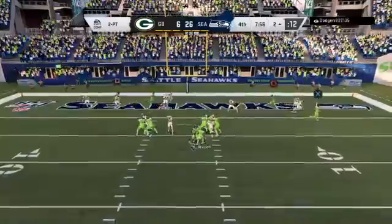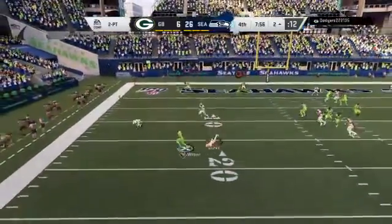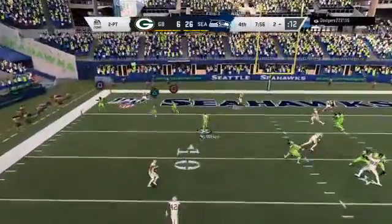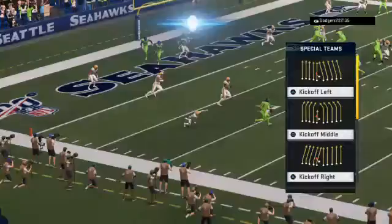To throw is Wilson. Forced out to his left. And he is into the end zone to bump the lead up 2 more.